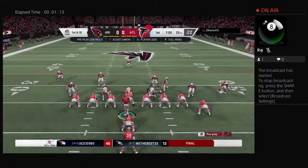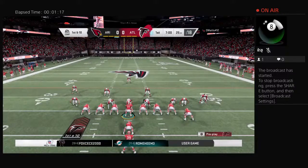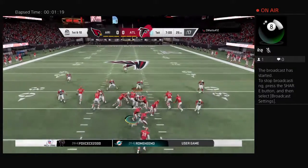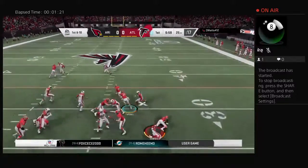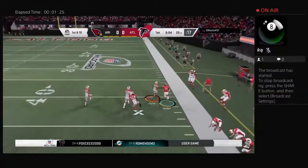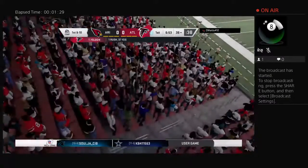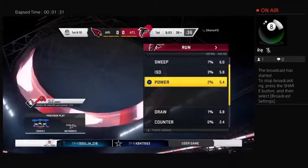On the ready. Check Mike 6. Watch the flood. Get it. On the ground, this is T.J. Yeldon. He'll have a first down past the 40. A big chunk of yardage there, 37 yards.